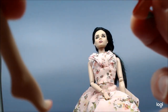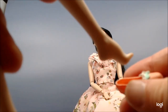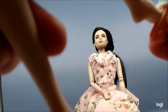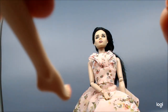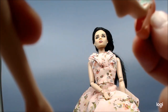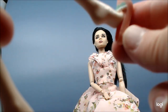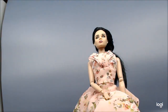Even if I warmed up the shoe, maybe this pair, maybe if I warmed up the shoe a little bit, but I don't know if I'd be breaking the plastic. This, if you want to take the chance, this set, you might get away with it. You might be able to get Poppy's foot in here. So that's a thought and a consideration.